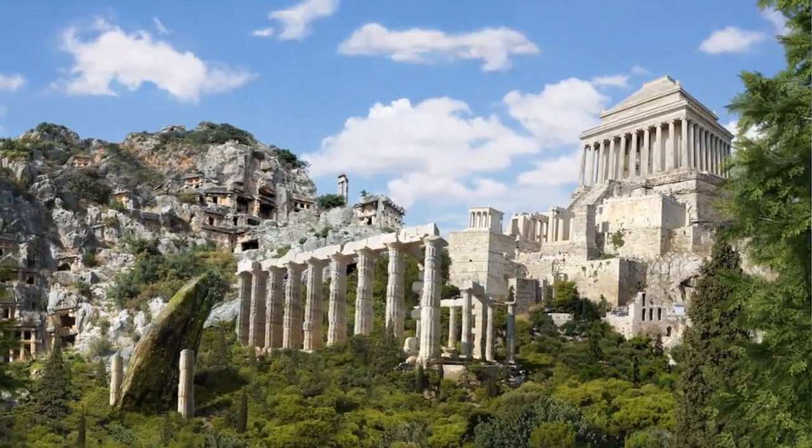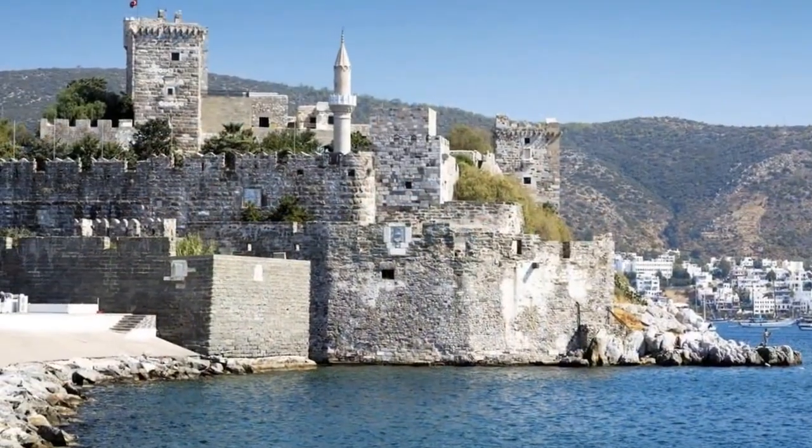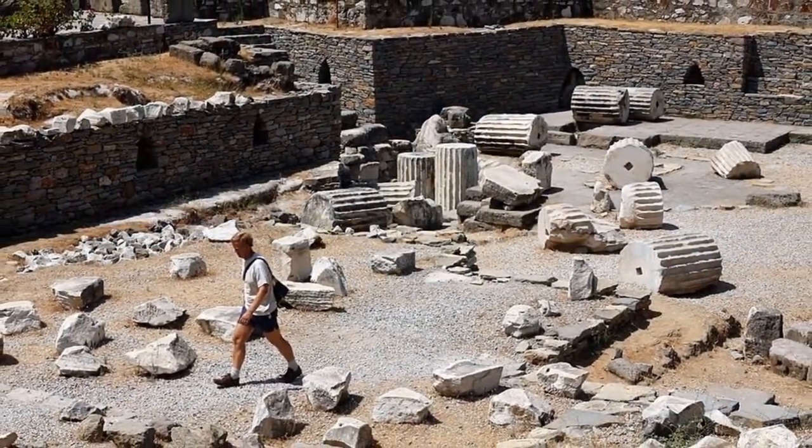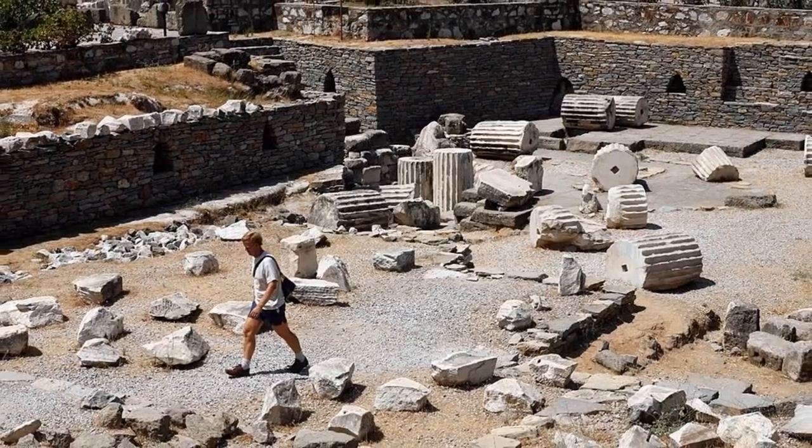The story of the Mausoleum of Halicarnassus continues to captivate the imagination, reminding us of a time when love, art, and architecture converged to create one of the most magnificent wonders of the ancient world.